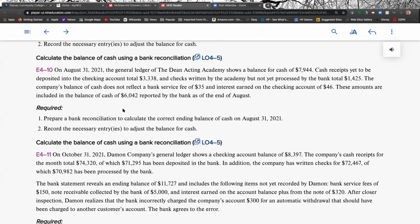Number 10. On August 31st, 2021, the general ledger of the Dean Acting Academy shows a balance for cash of $79.44. Cash receipts yet to be deposited in the checking account total $3,338. And checks written by the Academy but not yet processed by the bank total $1,425. The company's cash does not reflect a bank service fee of $35 and interest earned on the checking account of $46. These amounts are included in the balance of cash of $60.42 reported by the bank at the end of August.